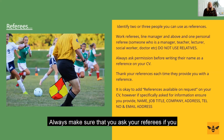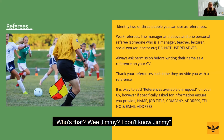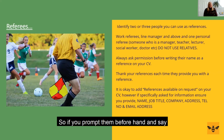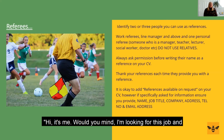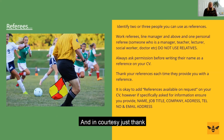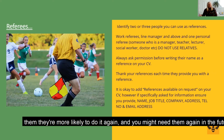Always make sure that you ask your referees if you can put them down as a reference. Nothing worse than a recruiter picking up the phone to your referee and they say, "Oh, who's that? Jenny? I don't know Jenny." So prompt them beforehand and say, "Hi, it's me, would you mind? I'm looking for this job, I wonder if I can use you as a reference." And then courteously, just thank them after they do it for you, because if you thank them, they're more likely to do it again when you might need them in the future.